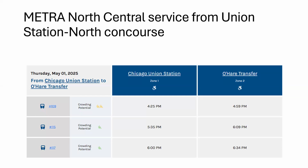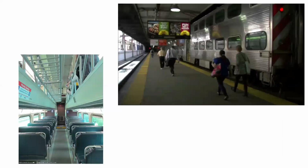I guess they do have a 30-minute distance here between 5:30 and 6, but generally it's every 30 to 60 minutes. It is quite accessible. It's usually not too crowded, in my opinion. This is what it looks like on the inside of Union Station. On the right, you see what the platforms look like. It's easy to get your luggage into the train.